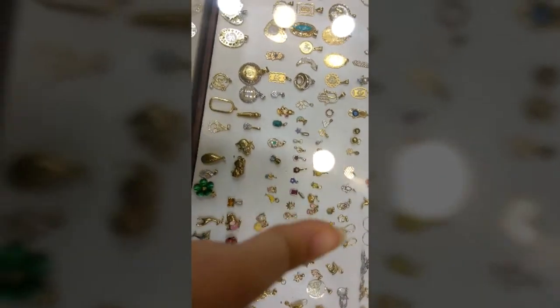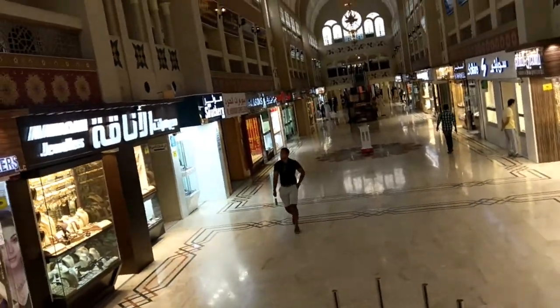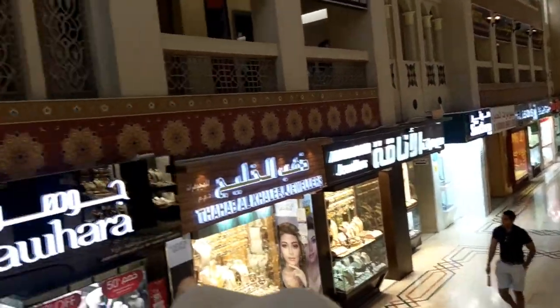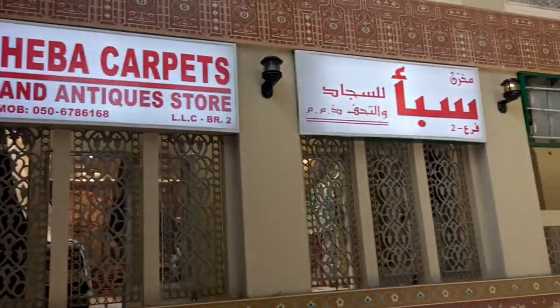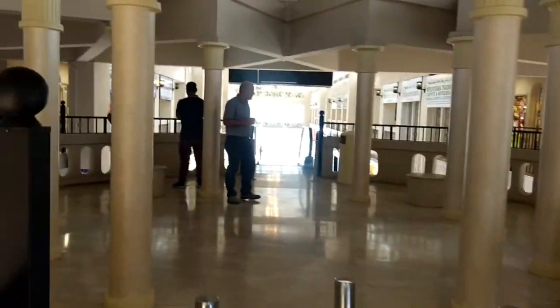I came across this shop. I just love the dangling earrings and pendant, beautiful. So I thought to show you around because there's not only gold shops, there's diamond also, there's silver also that you get over here. Besides that, you also get antiques and carpets. So I'm going to the top floor. You will not find them on the ground floor. You'll find the carpets area on the top floor. So let's get this started and show you guys what we have in this Sharjah Gold Souq.